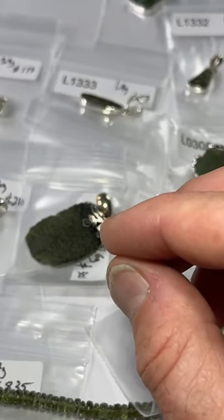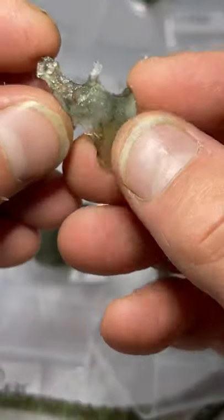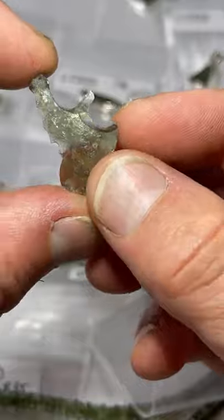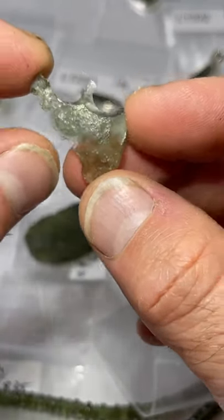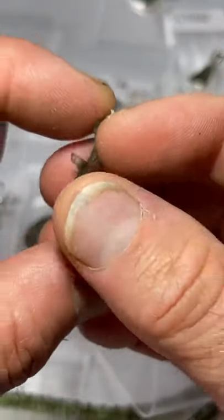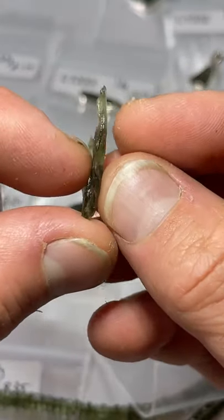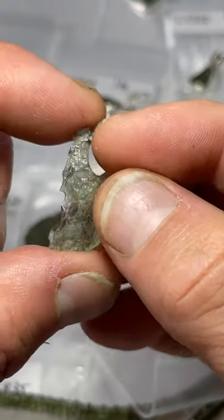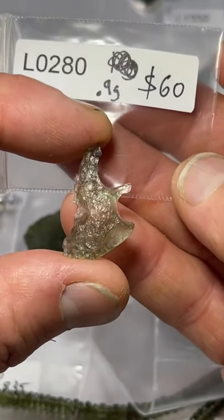And there's two pieces of non-B-grade. This one I call the pterodactyl or the Wu-Tang Clan. It's like a nice W. It's such a weird shape. It's like a pterodactyl. And there's the back. It's pretty thin. It's pretty neat, that one. $60.